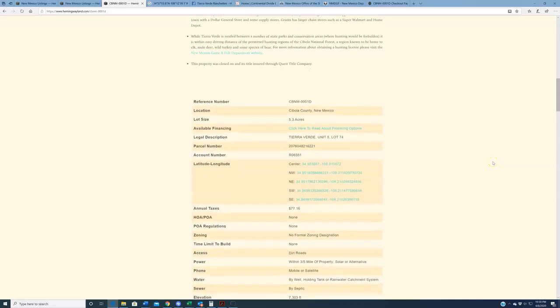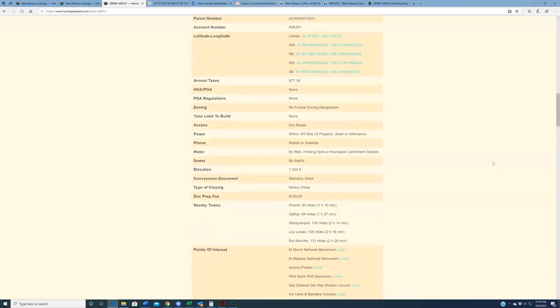Cibola County has no sort of zoning ordinance that supersedes that. There's nobody telling you what you can and cannot do out here. And that's one of the nice things about it. We have a lot of buyers who want that degree of independence. You will certainly get it with this property.